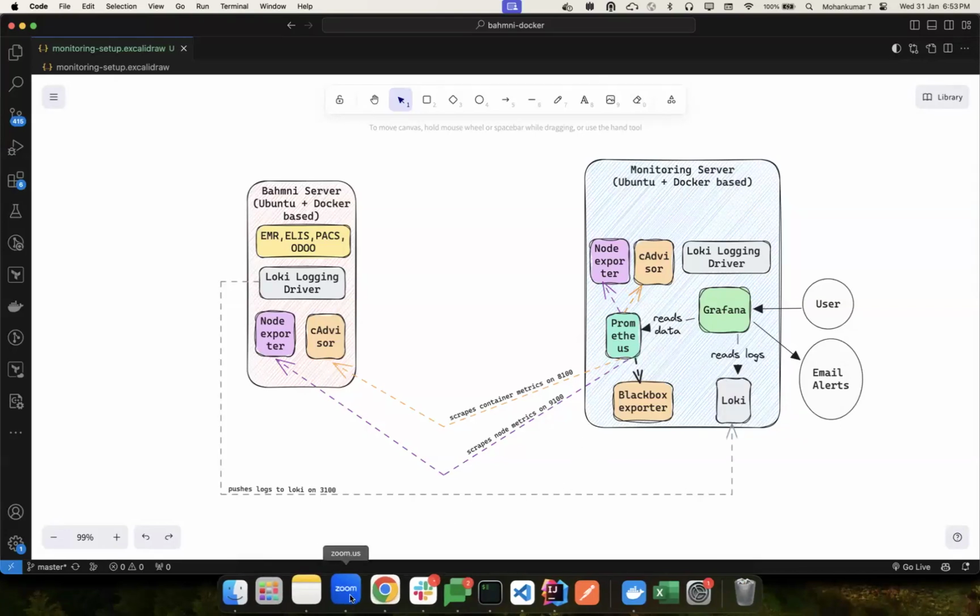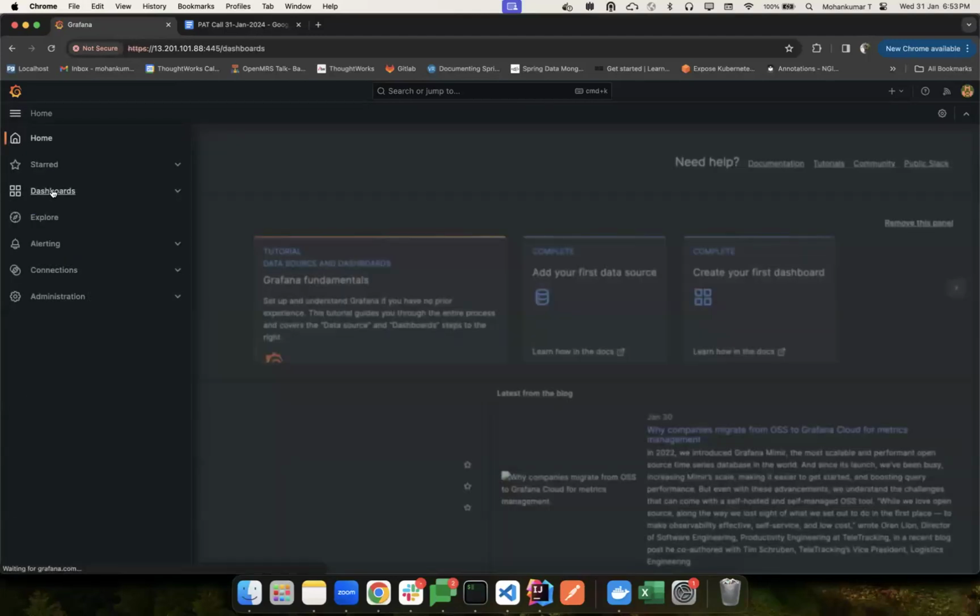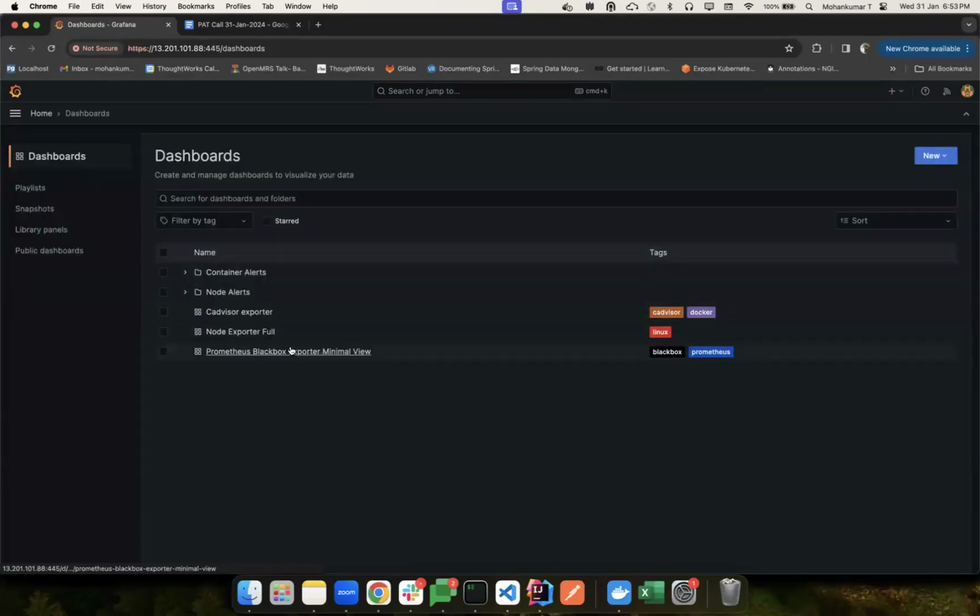Okay, maybe I'll show a quick demo of the dashboards. This is the Grafana home screen, and here we have the dashboards section. Each of the exporters comes with its own dashboard. Different dashboards are available on Grafana Cloud, and the implementers can choose whichever dashboards they like. But some of the commonly used dashboards are Node Exporter Full for the node metrics, cAdvisor Exporter for cAdvisor, and Blackbox Exporter also gives us a dashboard. So I'll go one by one.